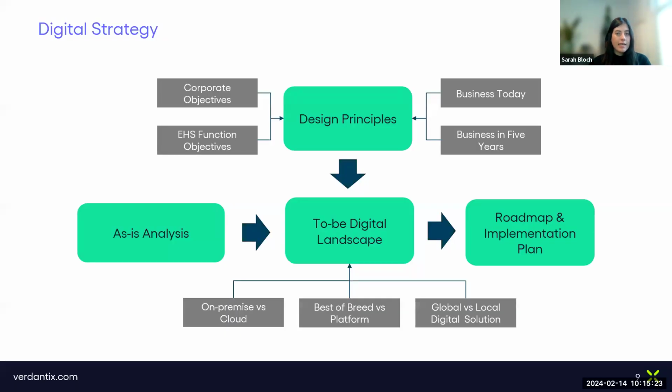So firstly, digging into digital strategy, we have found that it is absolutely critical to center your EHS roadmap and investment strategy around non-negotiable design principles that will help you break this big strategy into tangible goals and really help keep all your stakeholders aligned.